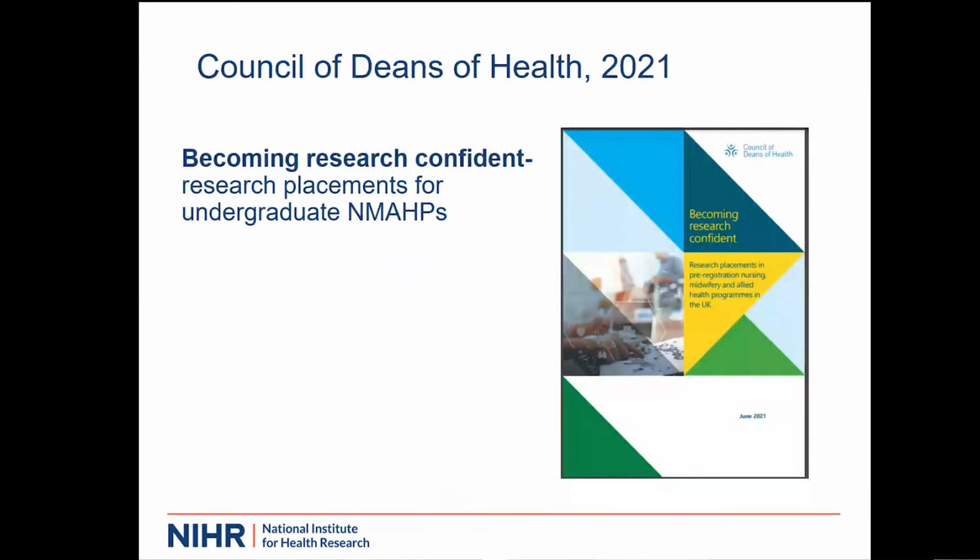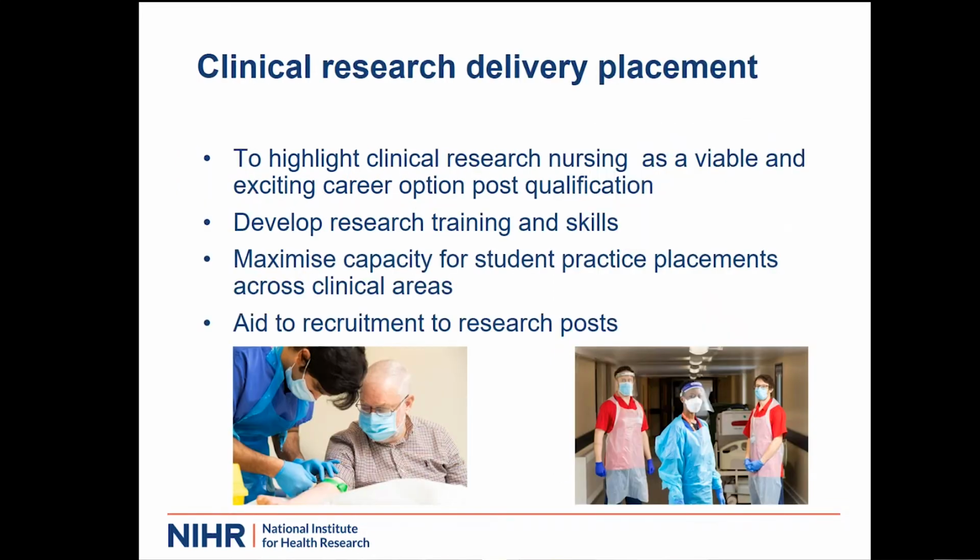They also highlight how research placements can give students the opportunity to consider other career options like clinical research delivery or clinical academic roles. It also allows the development of research skills, but also leadership skills, communication skills, decision making, problem solving, critical analysis and delegation. They're all skills that clinical research delivery staff are using on a daily basis.